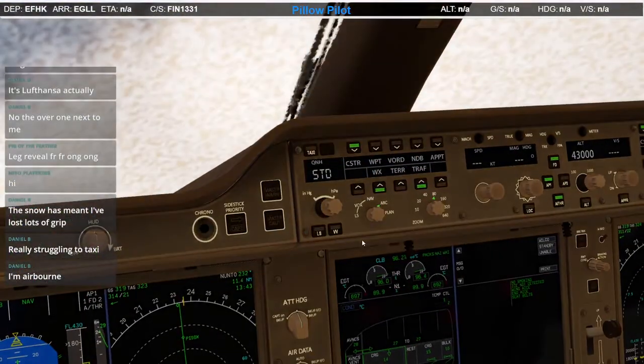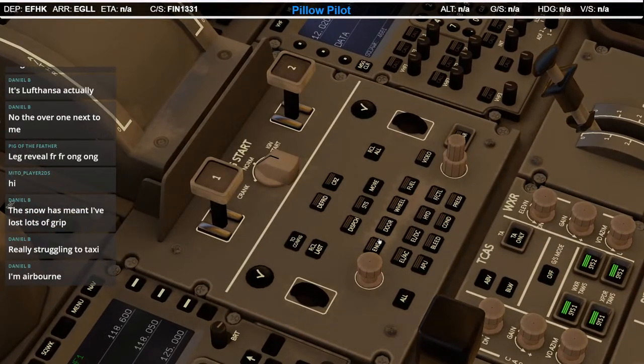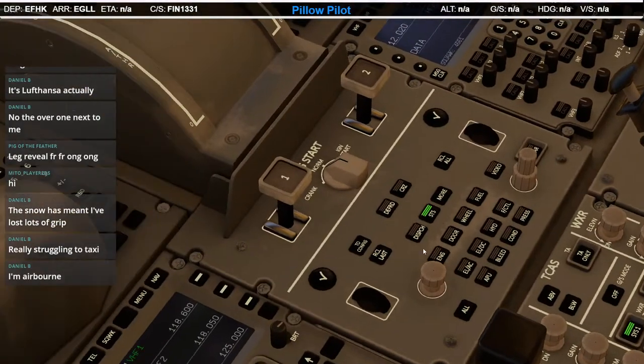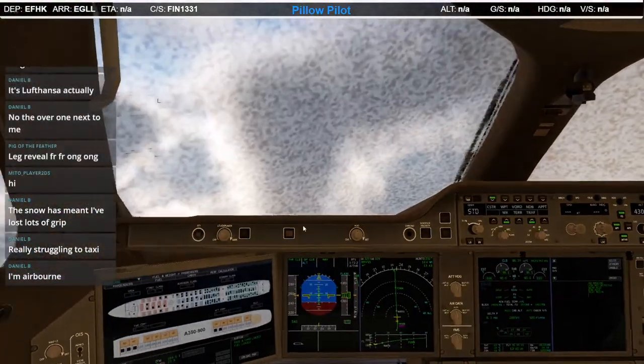Okay, well, the packs are all running, but we're getting a lot of icing up here. Let's have a look. Fuel, door, engine. Let's just check our status page. It seems all normal. It's telling us it's fine. But is it? I don't know.